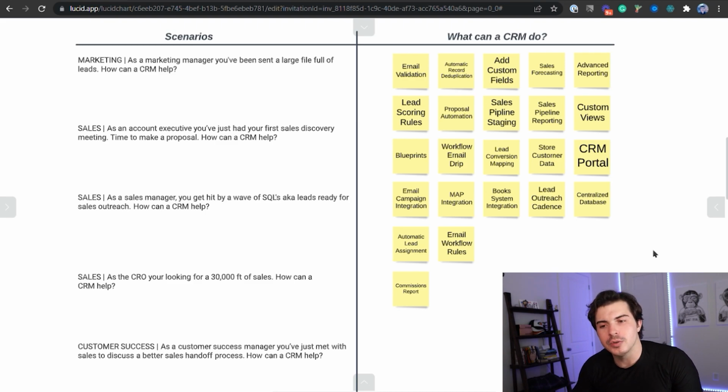As a marketing manager, you've been sent a large file full of leads. How can a CRM help? How can we reduce the friction of this process? Well, some of you might think, okay, I can take this file, I can throw it into my next campaign, and I'm good to go. Well, I wouldn't recommend you do that.